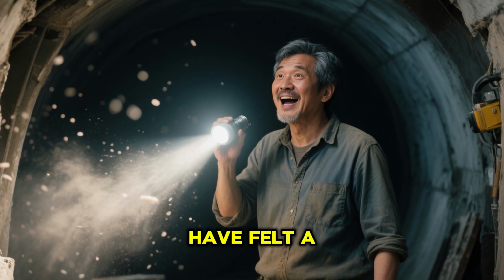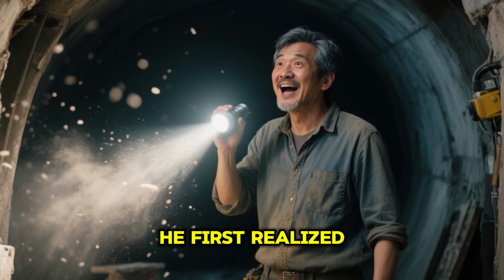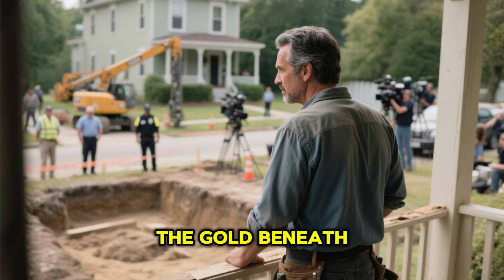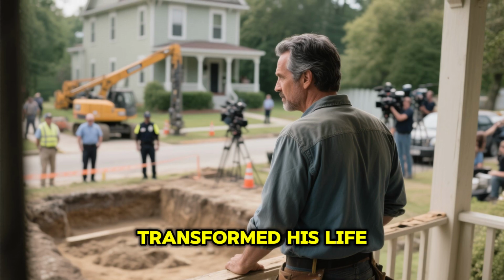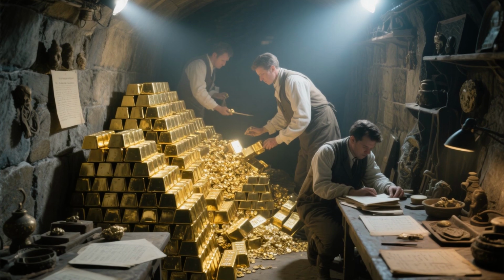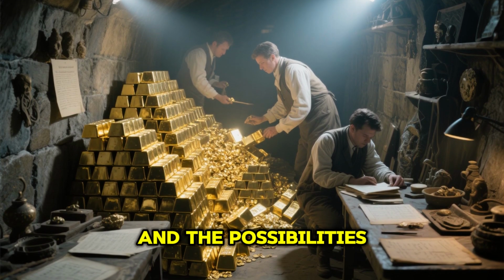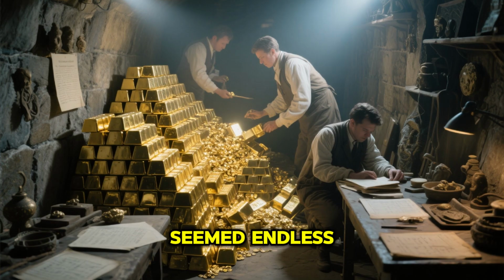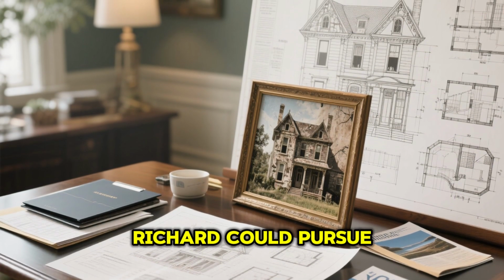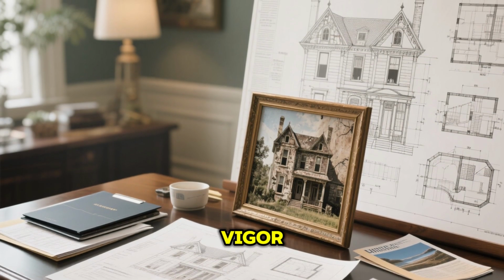Richard Coles must have felt a mix of disbelief and elation when he first realized the extent of his fortune. The discovery of the gold beneath his property had transformed his life in ways he could have never imagined. Overnight, he had become the proud owner of a hidden fortune, and the possibilities that lay ahead seemed endless. With newfound wealth at his disposal, Richard could pursue his dreams and aspirations with renewed vigor.